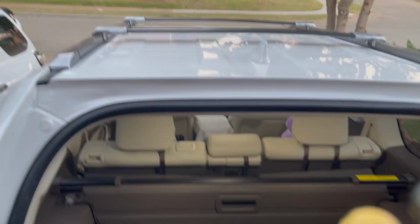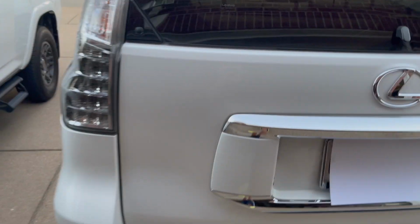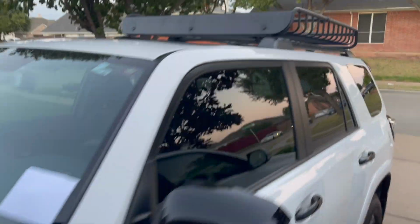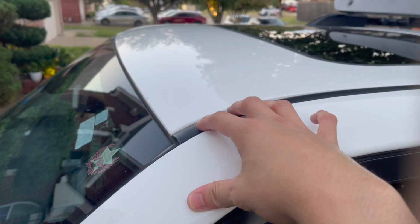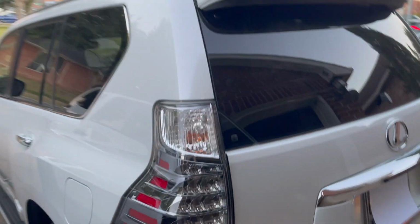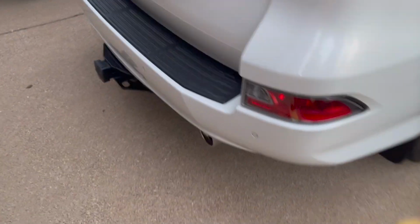And this one only has the crossbars, which is honestly an advantage, because one, for coefficient of drag, and two, because of ease of cleaning. Because if you look up onto the roof, it's so hard to clean, very hard. And I wish in the future they would laser weld this so then there'd be no more molding right here, because the molding over time breaks down in the sun and that's no good.